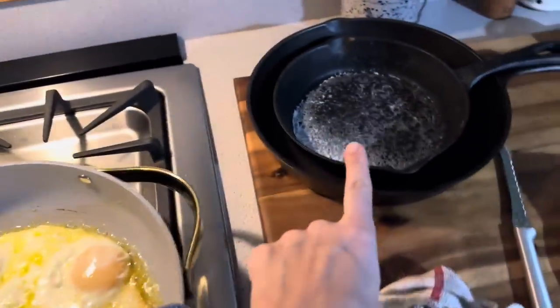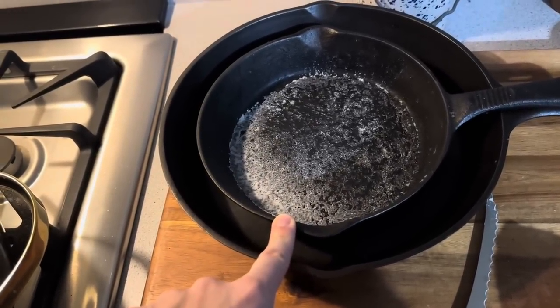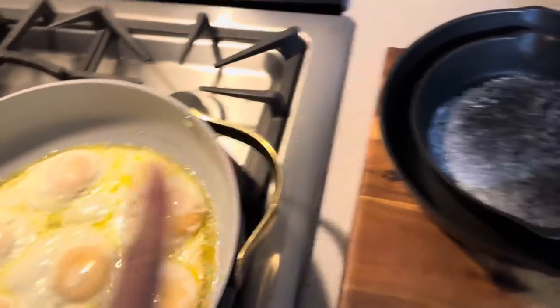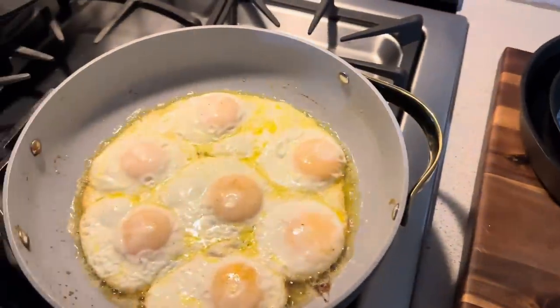I do use these, but this is an 8-inch, and what, 5-inch? I'm not sure. This 8-inch is starting to be too small for cooking for all my kids at once.